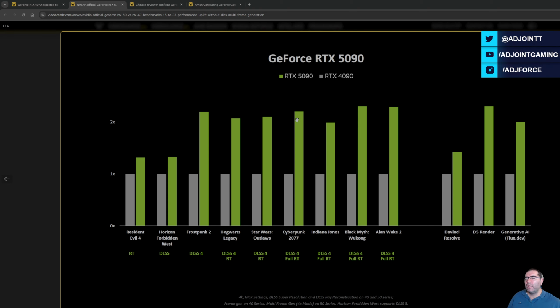Maybe it's more than it should be, but since it shows more than 200, I think it's not at its full. It says max settings, but for the DLSS resolution, maybe the DLSS is not on balance. Maybe it's on performance, really, guys. I don't know. I see more than 200%, but we need to see in our future reviews. Indiana Jones cannot be anything else but full RT, since it's a ray tracing game. With DLSS 4, we see around 200% more FPS, very good numbers.